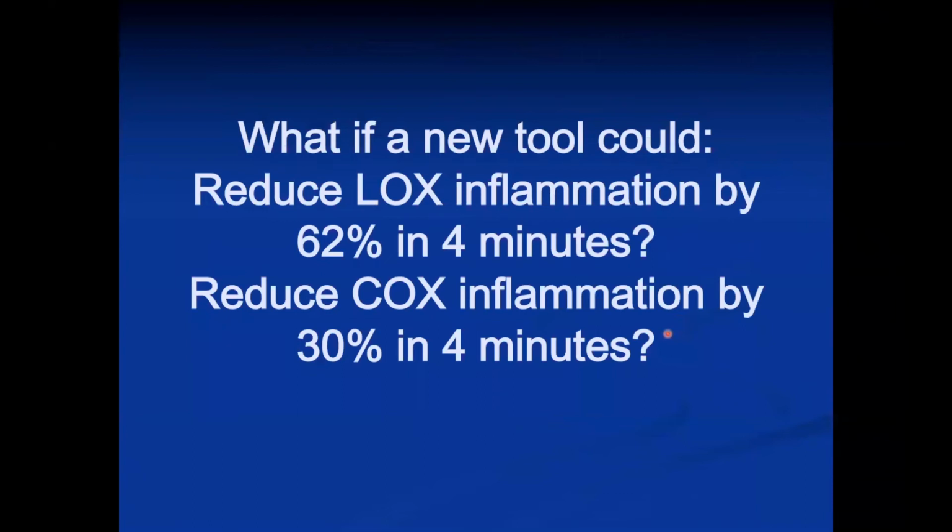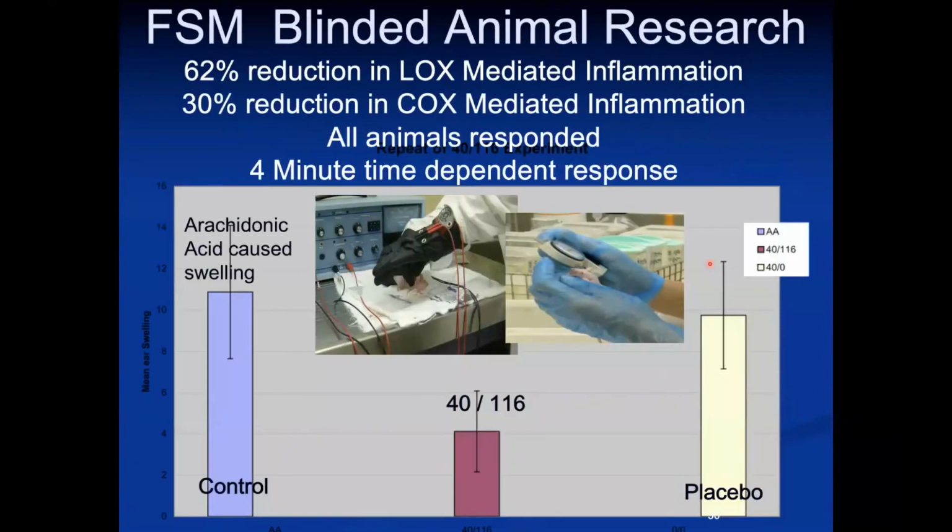Could reduce cyclooxygenase inflammation by 30% in 4 minutes. We have animal research that shows that the frequency to reduce inflammation, 40 hertz on channel A and 116 hertz on channel B, reduces inflammation in a blinded mouse model. That doesn't mean the mice were blind. It means the people that were using the frequencies didn't know if the machine was turned on or turned off, and the people that were measuring the mice didn't know if they were treated or not treated.